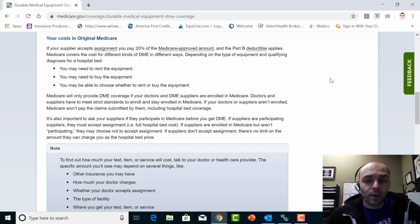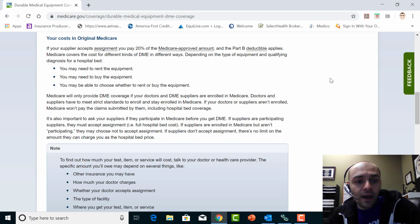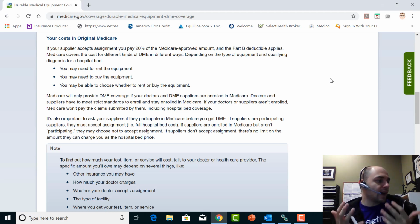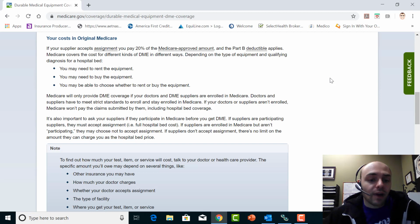Depending on the type of equipment and qualifying diagnosis for a hospital bed, you may need to rent the equipment, you may need to buy the equipment, you may be able to choose whether to rent or buy. So a lot of this is dependent on what the diagnosis is by your provider, by your doctor, for different kinds of things. Medicare will only provide durable medical equipment coverage if your doctors and durable medical equipment suppliers are enrolled in Medicare, first of all.